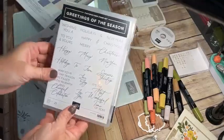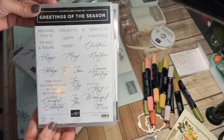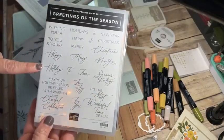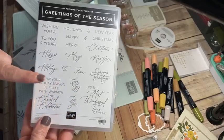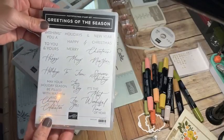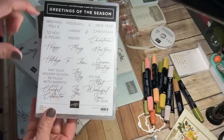Online exclusives, Greeting of the Season. Who doesn't love beautiful sentiments for the holiday Christmas season? And I love these fonts. There are lots of nice fonts for inside, outside, and for making beautiful tags. When I was on the Mexico incentive trip, they showed us some really gorgeous tags, and they did a lot with this.